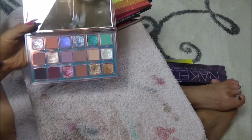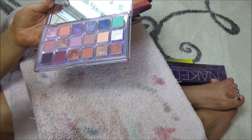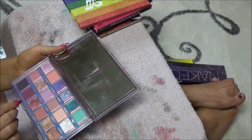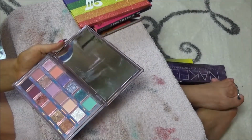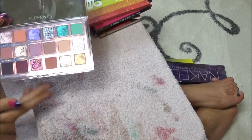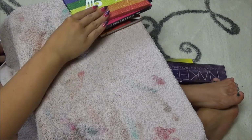And I did do a look where I was like, oh my god, this did not work out for me. I was trying to blend, I can't remember, was it this palette? I think it was. I was trying to put Hot Mess as the inner corner and outer corner, and then I took Supernova and wet it on my finger. Then it kind of caught a little bit of Hot Mess. Anyway, doesn't matter. Still a really pretty palette. I got it on sale at Sephora. I did not pay the 70 some dollars for it.